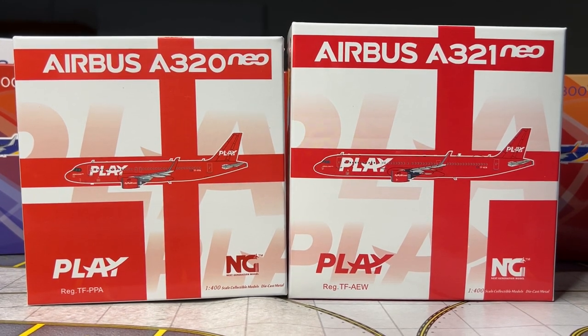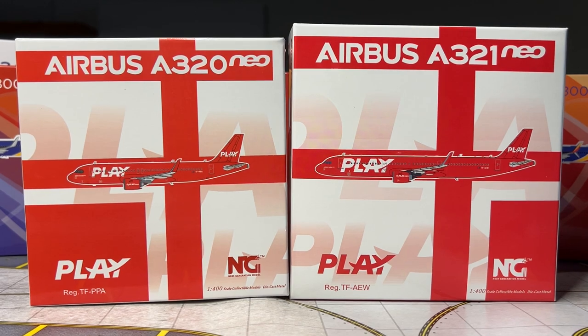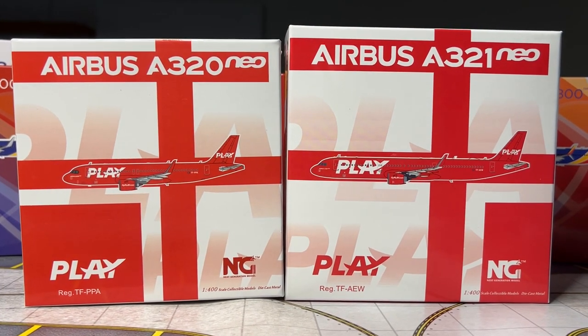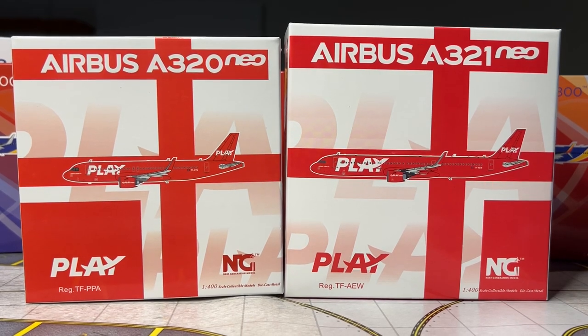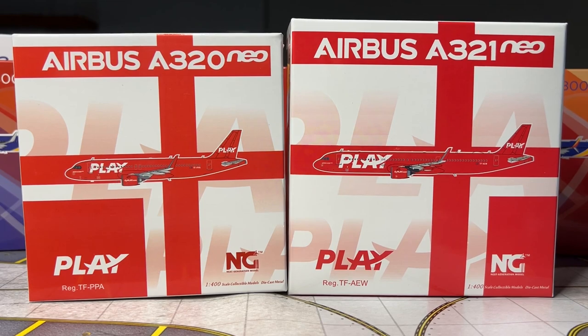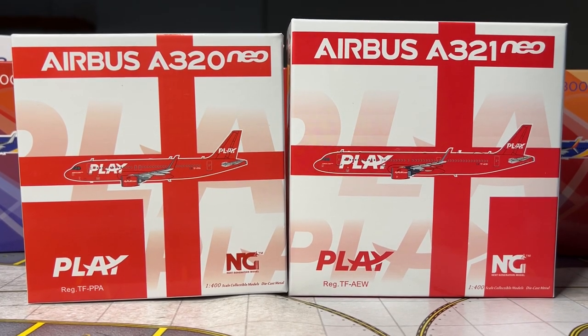So, similar business model and similar aircraft. I'm just glad Angels made these models because they are the first model company to release Play Airlines models. I'm just glad they finally released them. They're going to be absolute assets for my airport. So nonetheless, we'll be starting with these two models.